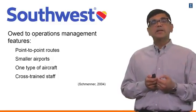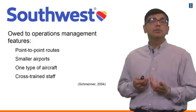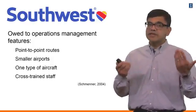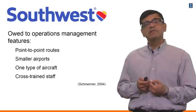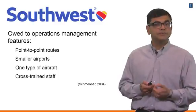The third thing that it gives them is, if you think about maintenance of their aircraft, they have to hold only one type of inventory because they have only one type of aircraft. So it gives them a lot of advantages, which allows them to run a very low-cost operation.